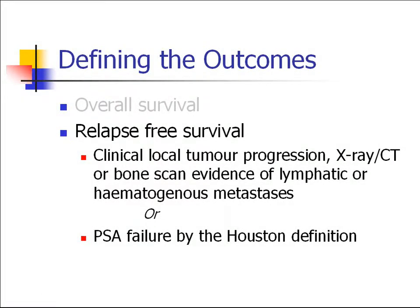So now, we're out of the uncontroversial part, I guess. We can all agree about survival. What about relapse-free survival? Clearly, that's going to depend a bit on how you define it. And that's always been a point of contention between radiation oncologists and urologists. So I want to spend a little bit of time on this.